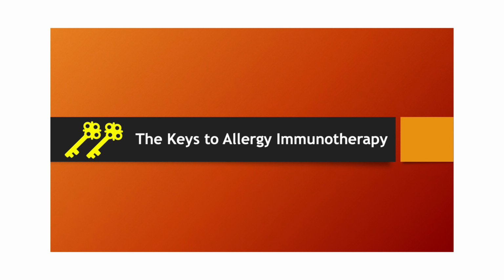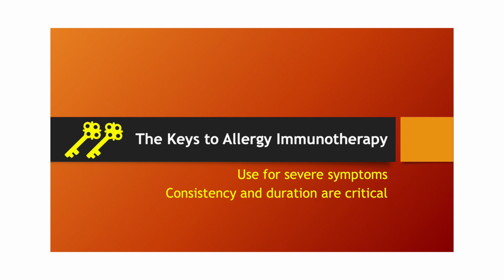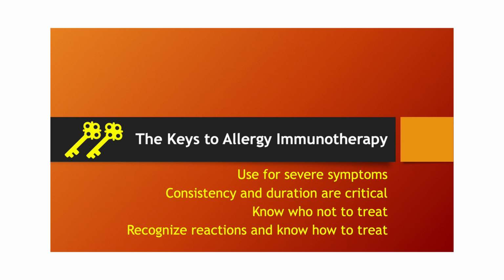You now have the keys to immunotherapy, a highly effective treatment for long-term management of severely affected patients, and the only way to change the natural progression of allergy symptoms. Compliance and consistency is most important for success. Cardiopulmonary patients and those on beta blockers are not eligible. Administer epinephrine as quickly as possible for suspected anaphylaxis.